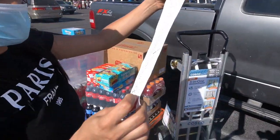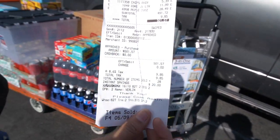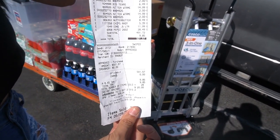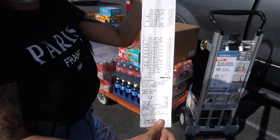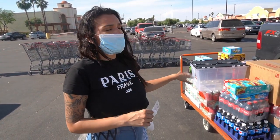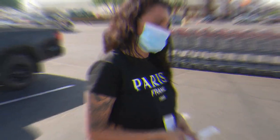Anyways, we have a total of $500 for everything. We bought a lot of stuff because we don't want to have to come back. We're trying to shop as much as we can for when we have to fill our vending machines, and we don't want to have to come back. The lines are really, really big. There's a lot of people inside. It's too chaotic. So we're gonna go home, drop some of this stuff off, and then head to Sam's Club and do the rest of the shopping there.